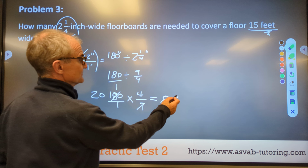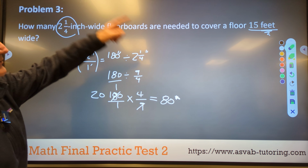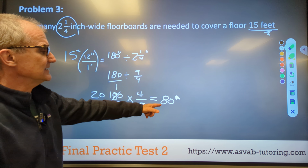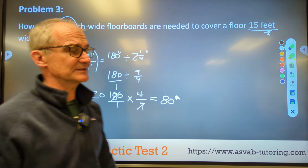No, sorry, no inches. How many times does that go into that? So it's going to go in there 80 times. So I need to buy 80 boards. 80 times 2 1/4 is equal to 15 feet.